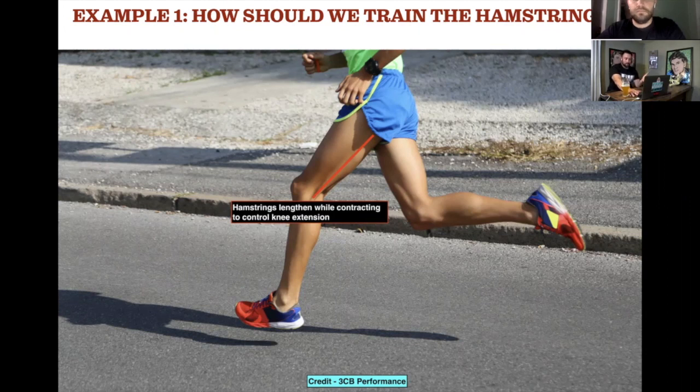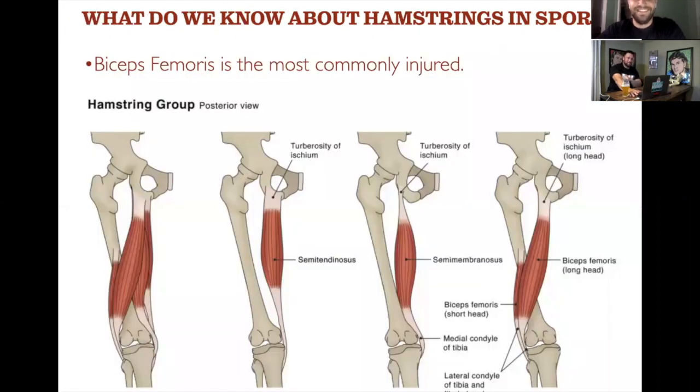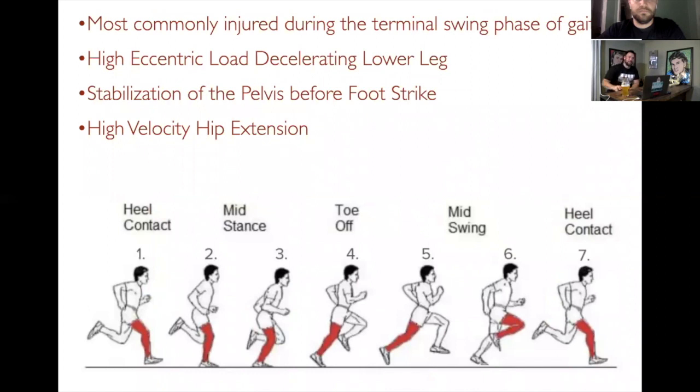So see this guy running. Looks like Damian Perry in the short shorts running long distance here. So what do we know about hamstring injuries in sport? Biceps femoris is most commonly injured. Usually when you see a track athlete or NFL player get a hamstring strain, it's in the belly or more proximal attachment of the biceps femoris. So that's generally what you see. It doesn't mean you don't see semimembranosus and semitendinosus strains, but typically it's a biceps femoris strain.